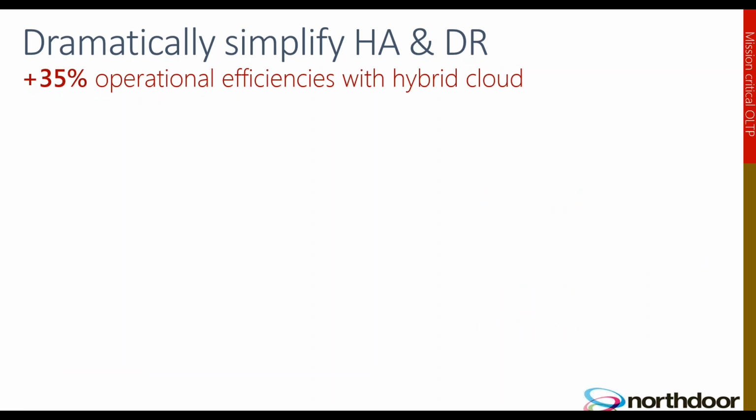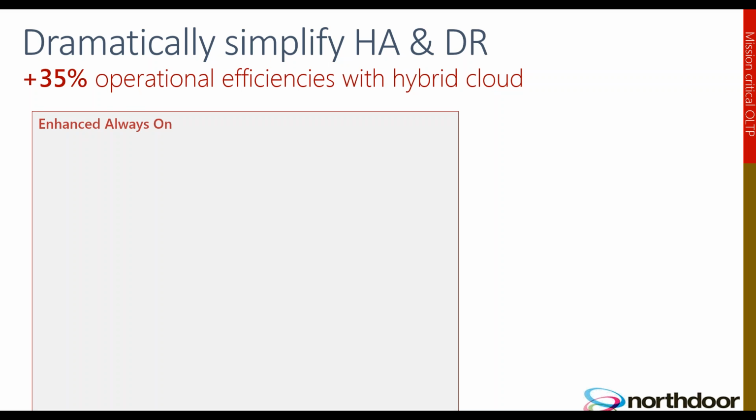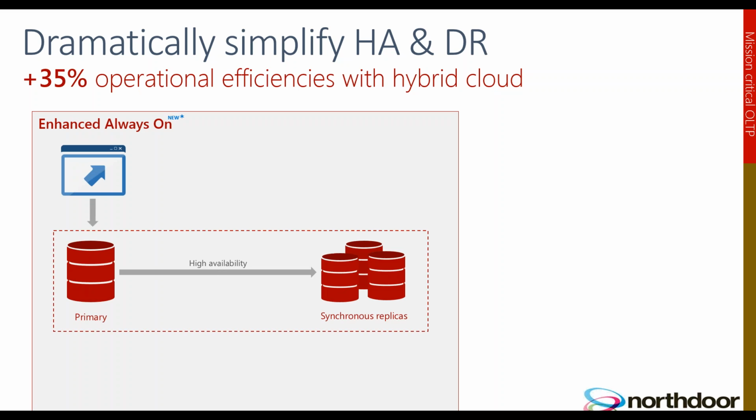Simplifying the HA, high availability, and DR, disaster recovery, and also adding efficiencies with hybrid cloud technology. So let me give you a quick scenario here. We have a database on SQL Server, and it's a mission critical application. So your business demands this to be highly available.